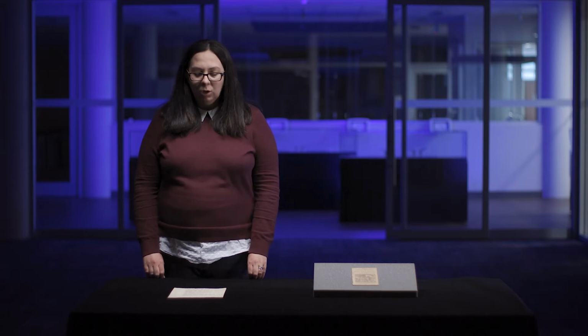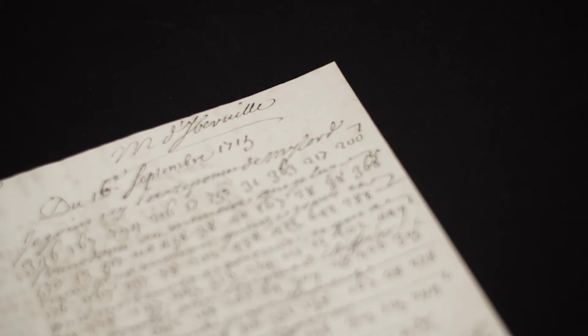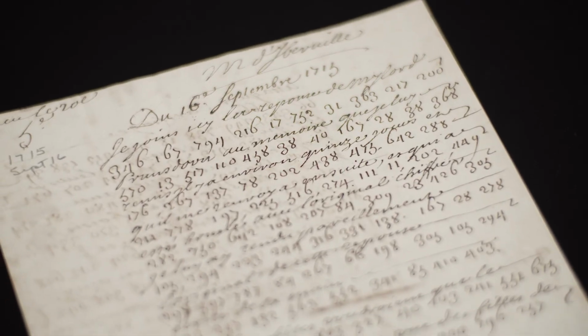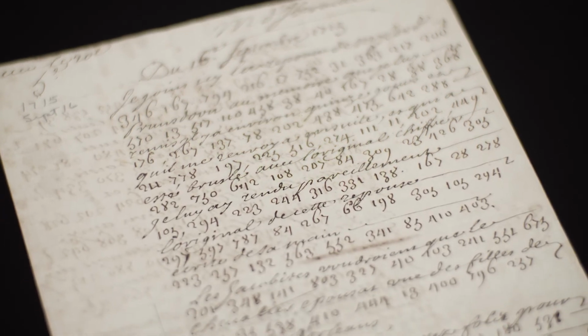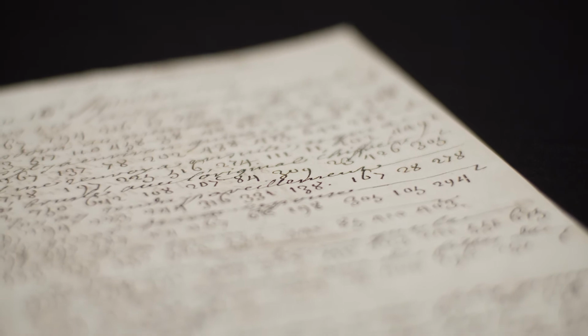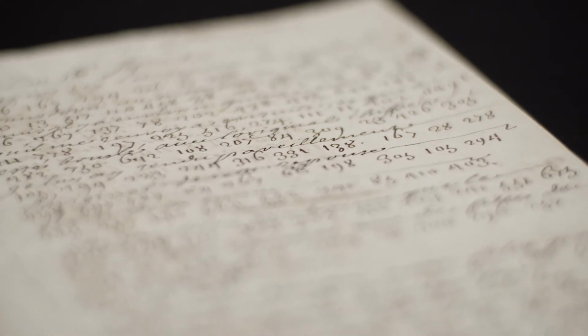This is a Jacobite intelligence letter from 1715. The Jacobites were a political movement that supported the Stuart claim to the throne. This letter, written by the French ambassador to England, was written in 1715, and it describes the movements of known Jacobite sympathizers. It's written in French and also in code, which has since then been decoded. It also describes potential for a Jacobite uprising.